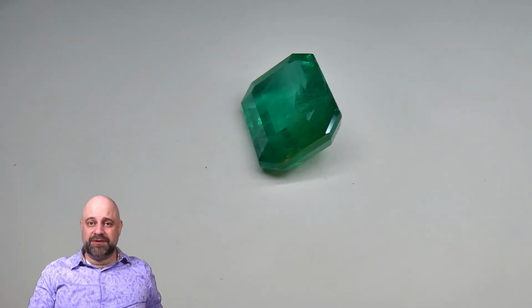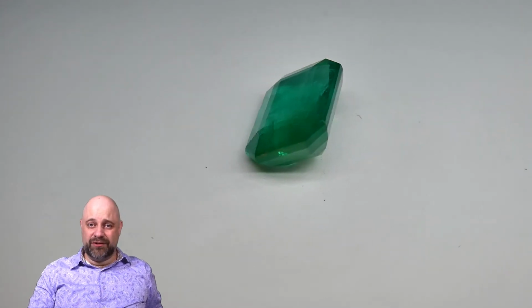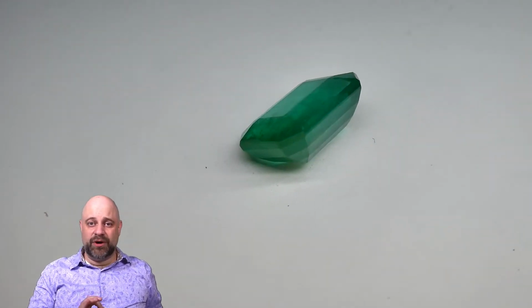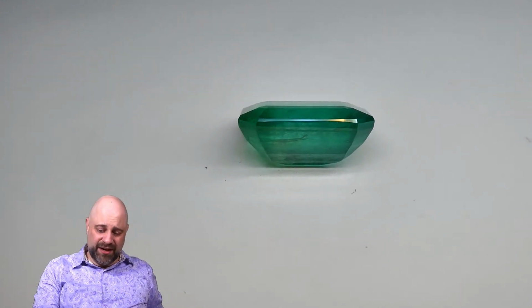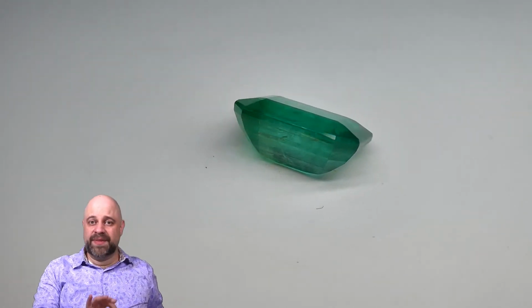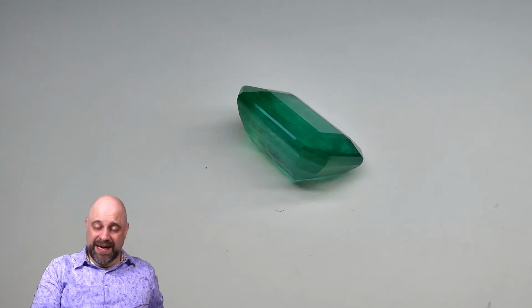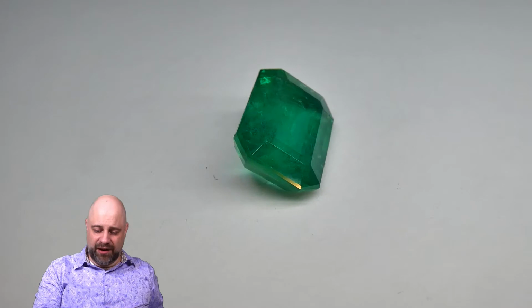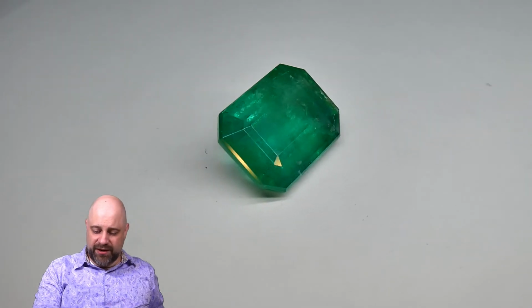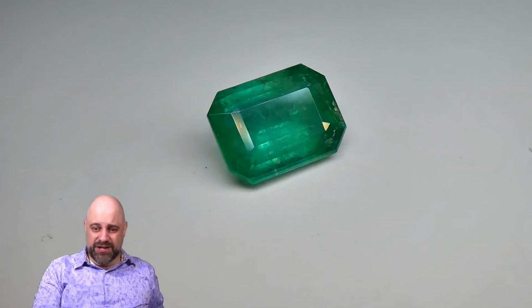I have an absolute stunner of a gem on the turntable for you. It is 12.12 carats and absolutely stunning. You can see as it's coming around, this is an exceptionally clean stone and it has really superb, lovely color to it. As it's coming around again, you can see how rich that color is.